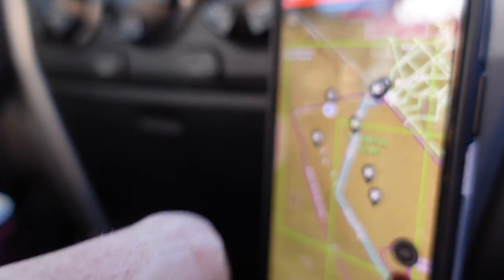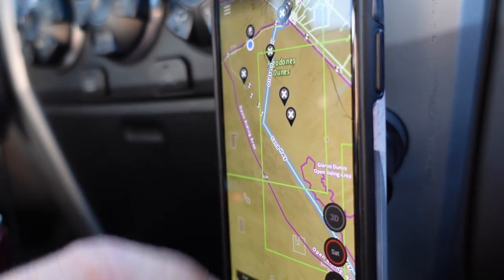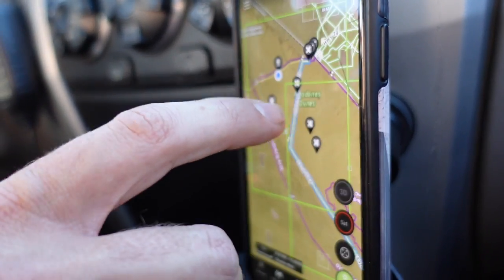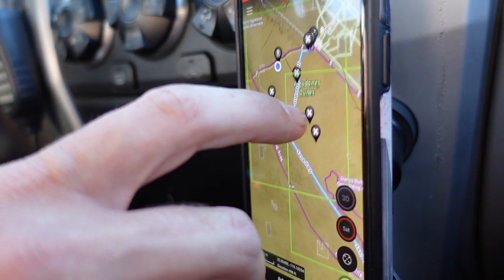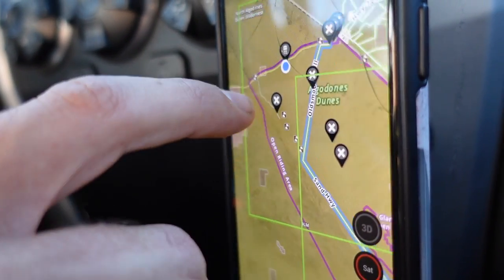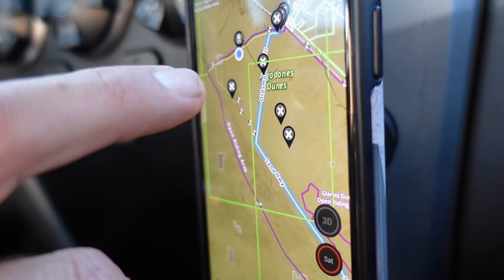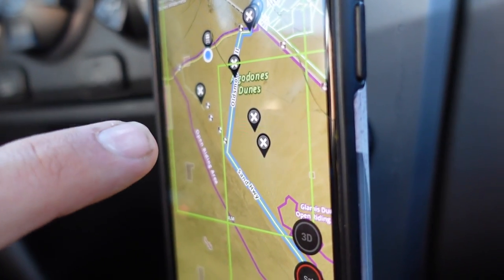We made it to our first spot, which is Osborne Lookout. I just want to show you guys something cool on this app real quick. If you don't know the dunes really well, this is a cool feature of this Onyx app that we're using to help get us around. When I was at home, I had good Wi-Fi and saved an offline map. Now when I lose service, I'll still have the map loaded into the phone with detail. And the cool thing about GPS is it will always work, even if you're not connected to the network.